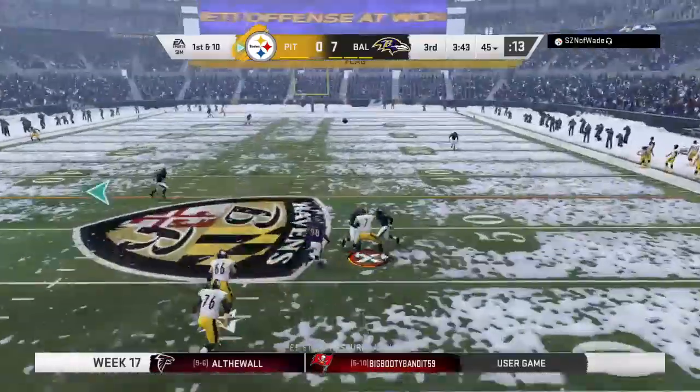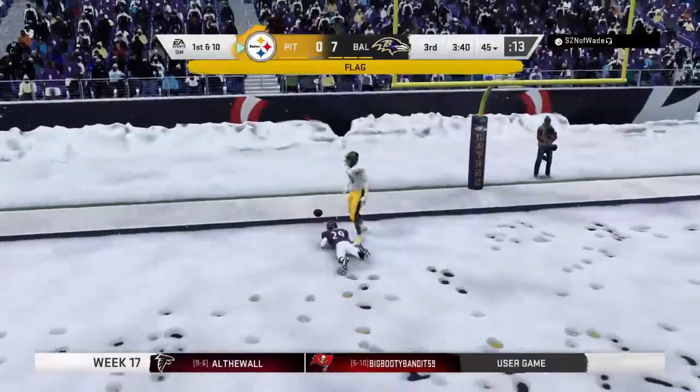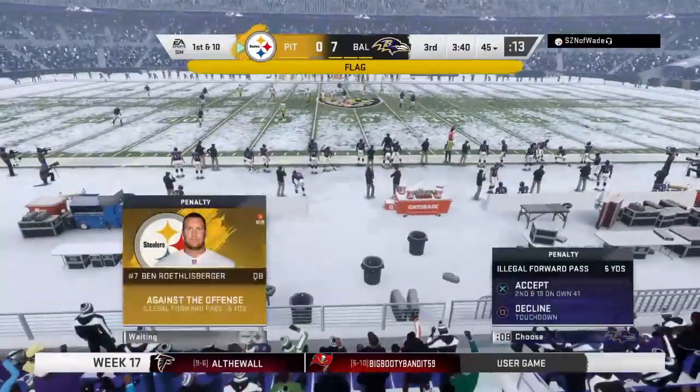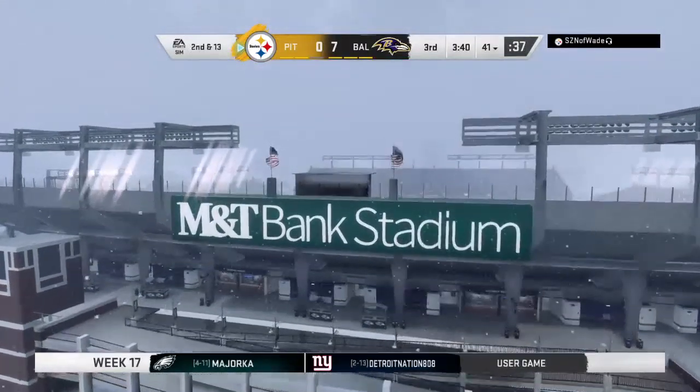Flush to his right. He's going to let this go. Back of the end zone. And this is caught. For the moment, it's a touchdown, but multiple flags down, so let's sort this out.